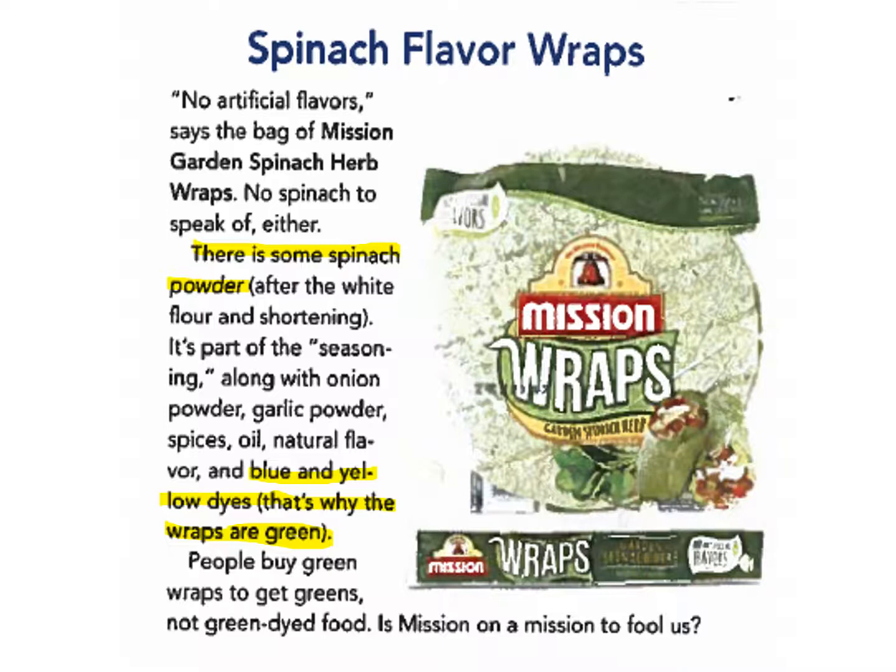Also, spinach wraps. You notice that there is some spinach powder in there, but that is not enough to make it green. The actual green comes from blue and yellow dyes. That's why they're green. So even though when you look at it, it appears, oh, it's got spinach, it's made out of spinach, it's going to be really healthy, there really is not any spinach in there to speak of. So this would not be a nutraceutical food because there's not enough to make any difference.